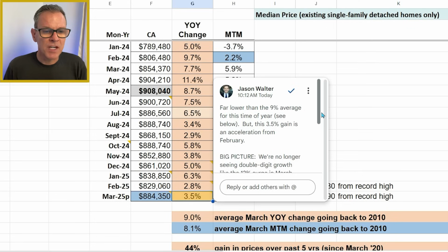All right, let's talk about this year-over-year change. So prices are up by 3.5%, which is an increase compared to the previous month. Back in February, compared to February of 24, we were up by 2.8%. Now it's at 3.5%. So this is far lower than the 9% average during this time of year.